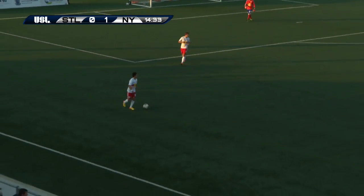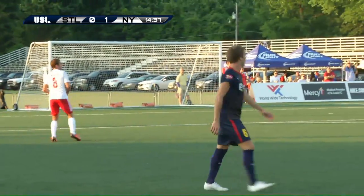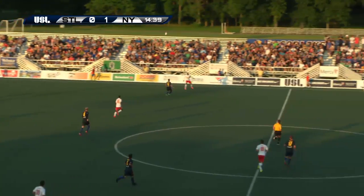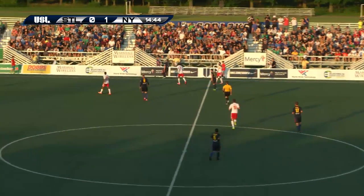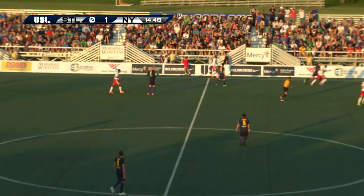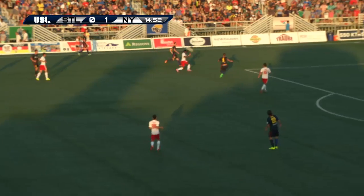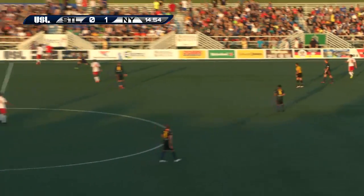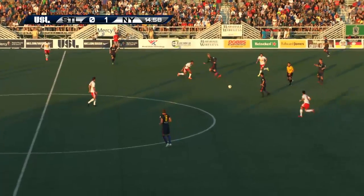Red Bulls on top. 1-0, the goal coming from Obakop. And Stoles with the assist. Just about 9 minutes into the game. 14:45 gone now here in the first half. And St. Louis has had one really good opportunity. New York really just the one scoring opportunity there, and they took advantage.